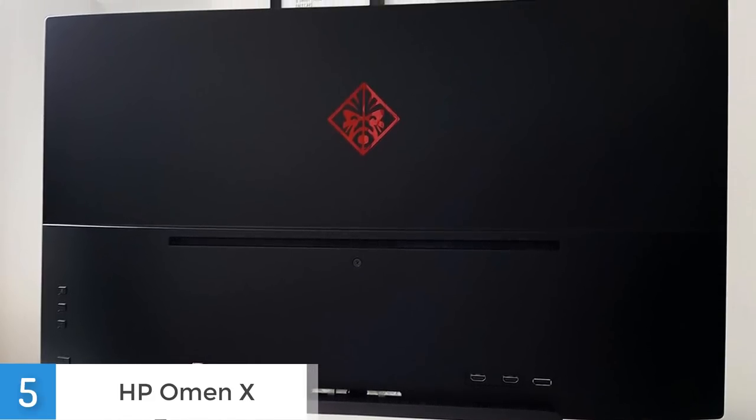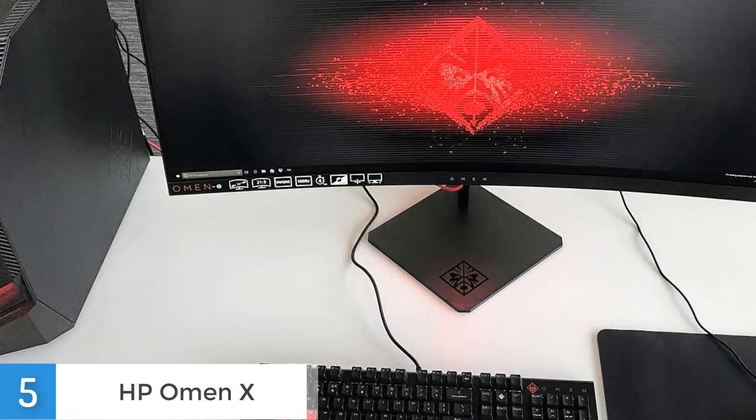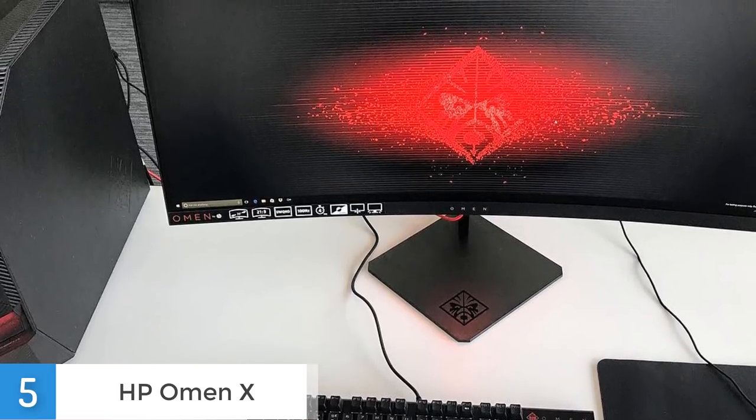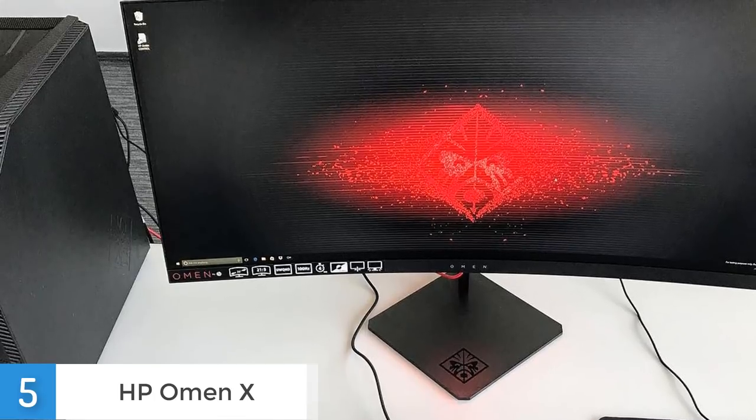The Omen X35 has one DisplayPort 1.2 port for the G-Sync feature, one HDMI 1.4 port, 3 USB 3.0 ports for an easy connection with your peripherals, and an upstream USB port which is meant to connect to your PC and make the other USB ports function properly.